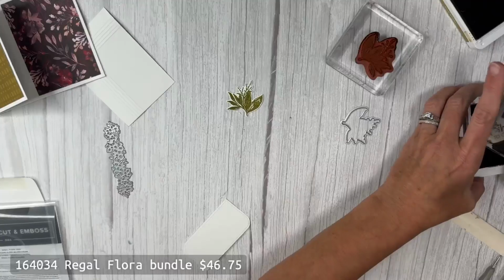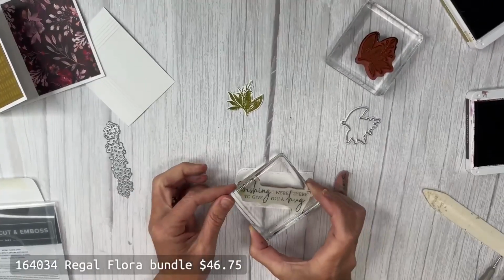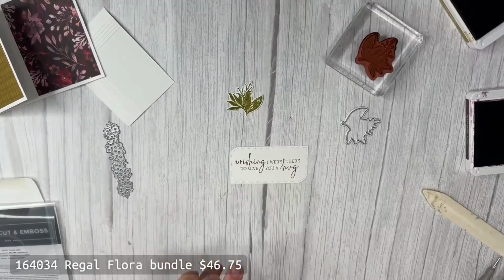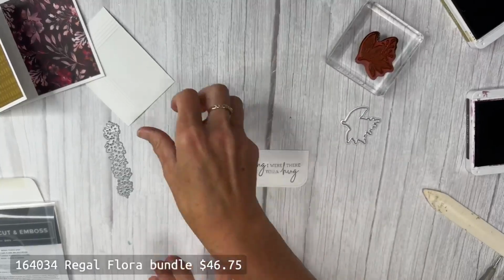Not perfectly straight. So I'm going to flip it over. When you flip it over, you just don't have the... I swear she gave me that and there's a little bit of glue on it. Okay, wishing I was there to give you a hug, and then we have this really pretty one too.